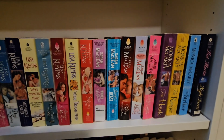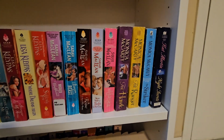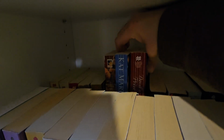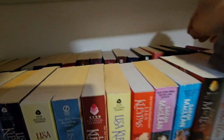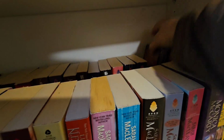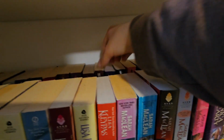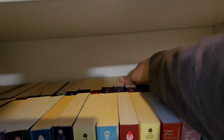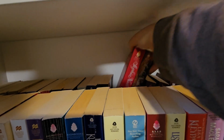Then we have some Sarah McLean's, Monica McCartney I'm interested in reading, Kat Martin. Then I have a lot of Kat Martins back here. Then I have some Joanna Shoops back here as well, just because I don't have room. And Lindsay Sands. So I have a lot of Lindsay Sand. And then Joanna Shoop. And then I have the Sophia Nash there as well.